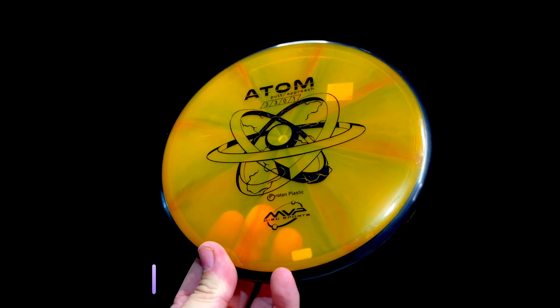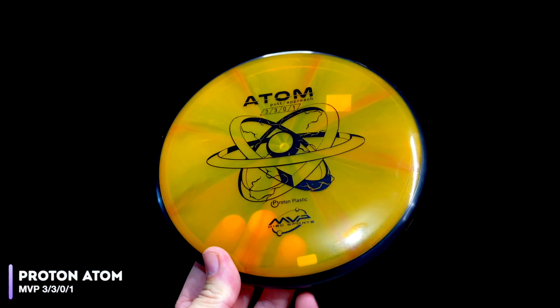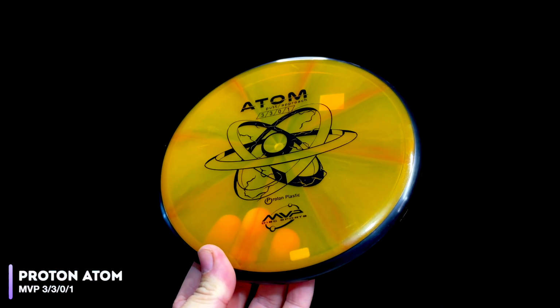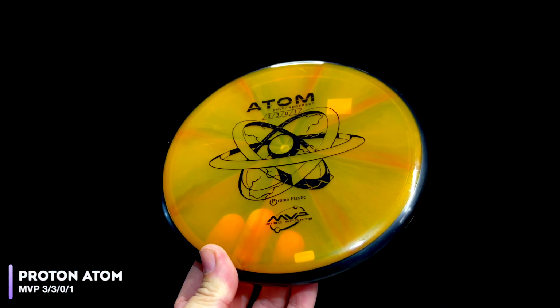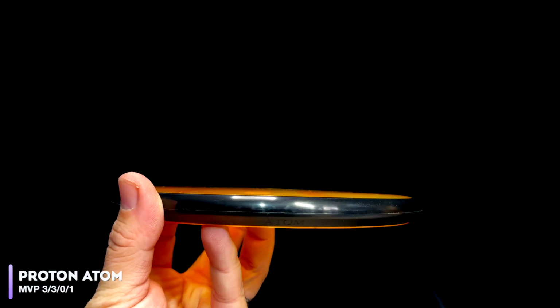Anyways, moving on. Let's take a look at the first of a half dozen or so discs from MVP, beginning with the Proton Atom. The Atom is one of MVP's most popular putters, released way back in 2014, and it still holds up well today. Let's see how it flies.